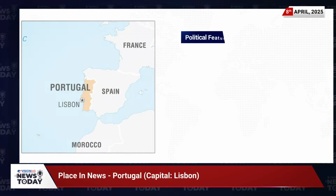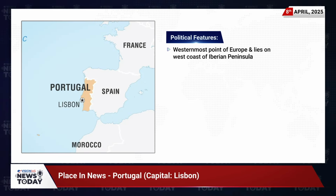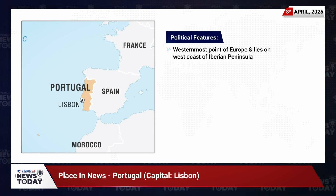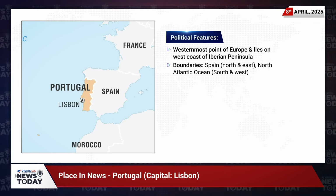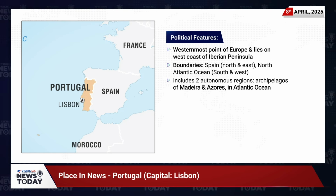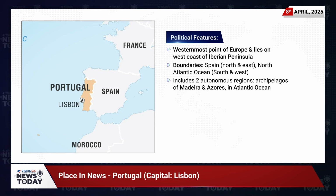In today's Place in News, we turn our focus to Portugal with its capital, Lisbon. The President of India is currently on an official visit to Portugal. Now, let's look at some key facts about the country. Located on the west coast of the Iberian Peninsula, Portugal is the westernmost point of Europe. It shares its borders with Spain to the north and east and is bordered by the North Atlantic Ocean to the south and west. The country also includes two autonomous regions, the archipelagos of Madeira and Azores, situated in the Atlantic Ocean.